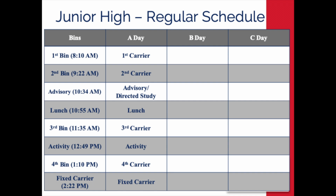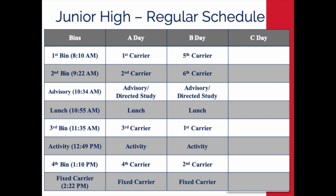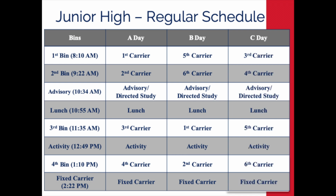bins of the day with advisory and activity at separate times in the day, and the fixed carrier at the end of the day. On a B day, a student will have rotating carriers 5, 6, 1, and 2 rotating through the first 4 bins with advisory and activity at separate times in the day, and the fixed carrier at the end of the day. And on a C day, students will have rotating carriers 3, 4, 5, and 6 rotating through the first 4 bins with advisory and activity at separate times and the fixed carrier at the end of the day.